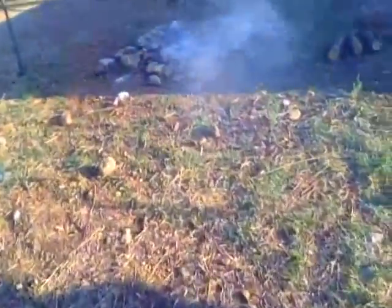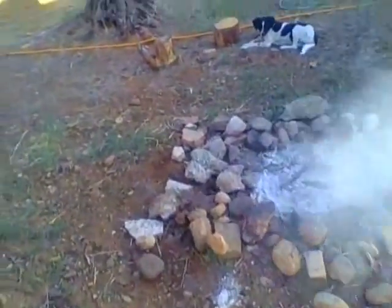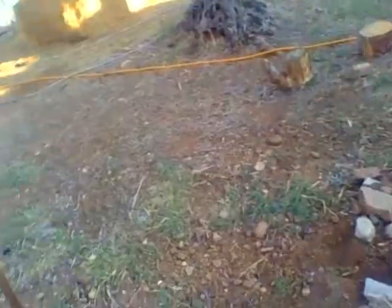So that fire pit is smoking and hot, ready. Got some nice coals going there. Gonna do some cooking in a minute.